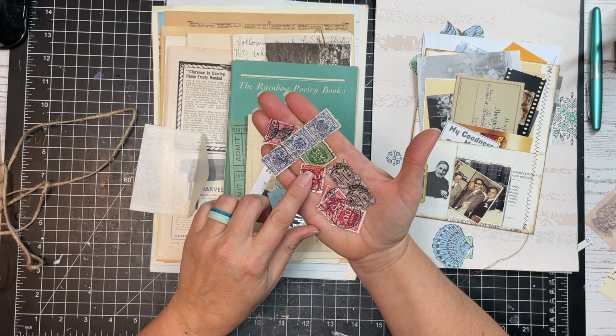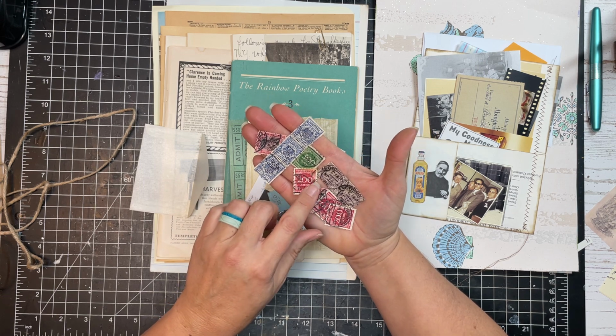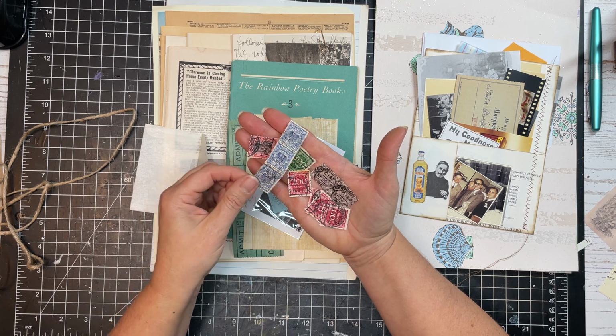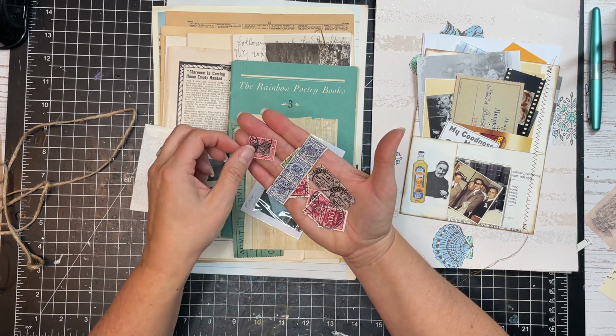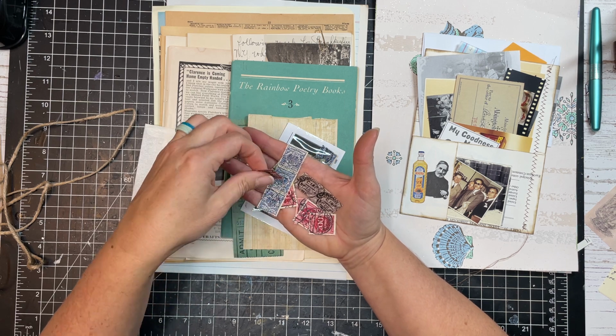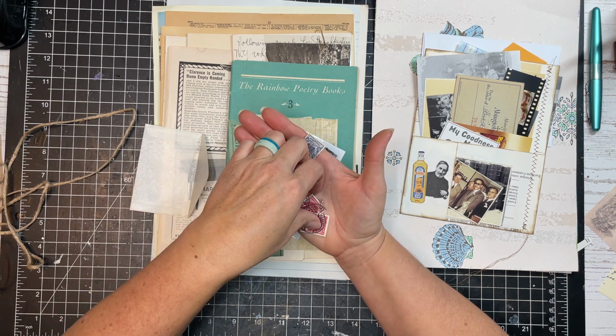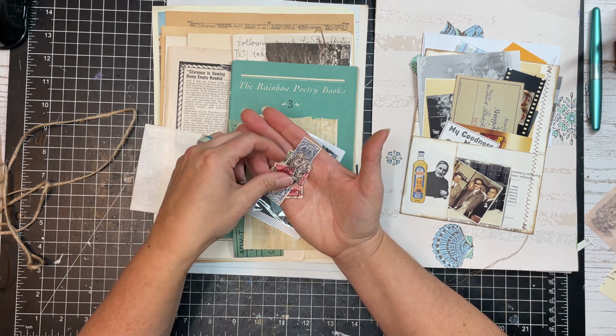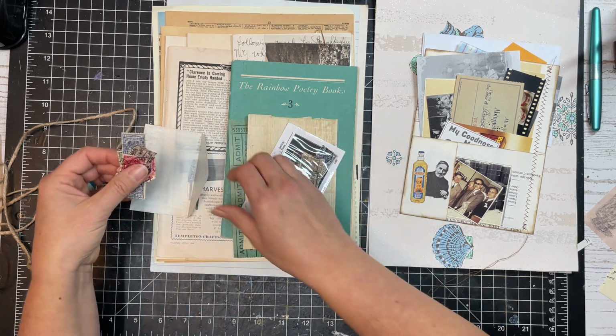I love them. And this looks like it might be German. And these are stamped London, but they do look German. The stamps actually look German. They say Deutsches Reich, Reichspost. Very cool. I don't know how old they're from. I can't really read the dates if there are any on here. I'm sure there are, but it's kind of hard to read with all that stuff.